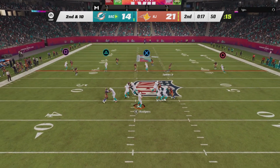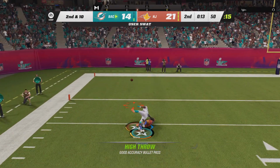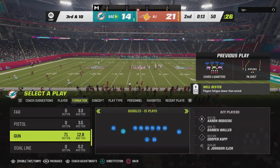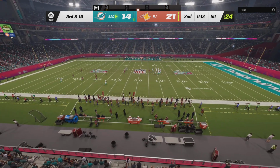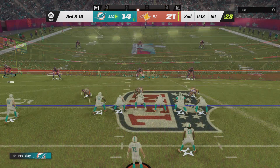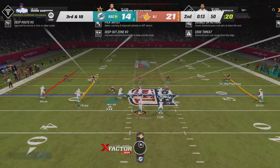From midfield, here's Rodgers. He's going to let it go again. And he bats it away, and it falls down incomplete. He certainly had a good game throwing the ball so far, but I think he was trying to take that from good to great with that throw, trying to get one downfield. So back-to-back incompletions, and that has him staring at a 3rd and 10.